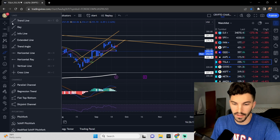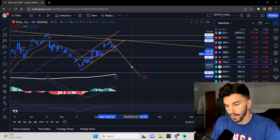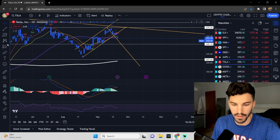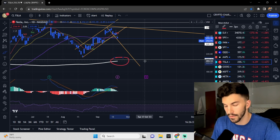So we are probably seeing Tesla go somewhere to, let's give you a little target here, we're most likely seeing Tesla go to somewhere around 192.46. But overall, I just told you that I would be looking for Tesla to meet up with its 200-day moving average. That is where I think it is headed in the near future.